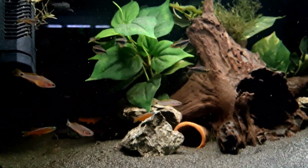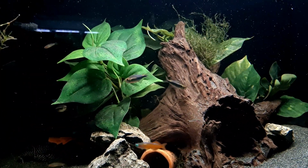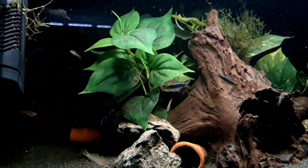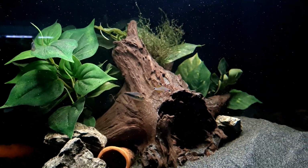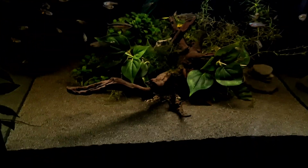Oh, we also have the tetras, our Peruvian rainbow tetras. Mostly female. There are a couple of males that have quite nice red anal and dorsal fins, but they're not around right now. So below that, our rainbow setup.